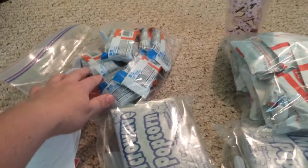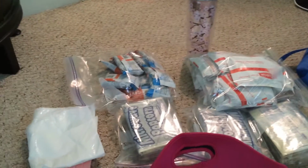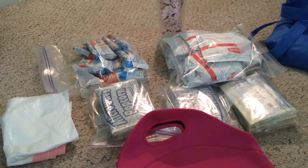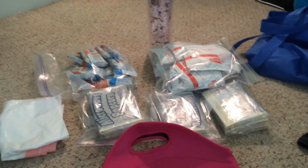I have health granola bars. These are good for lunches and dinners. Usually I'll eat about one of them during snack time, and it's pretty good for either a whole meal or a nice snack if you're doing a lot of excursions during the day. And then I have popcorn, which is very easy to carry. It's not going to leak or anything like that.